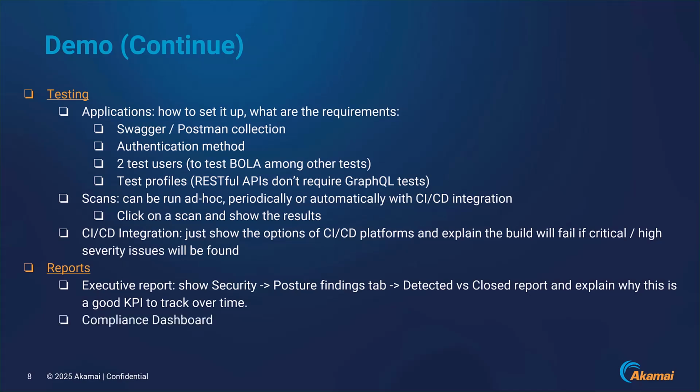We have added the compliance dashboard, which can also be used as a KPI to show what the current posture is compared to a specific compliance standard like GDPR, PCI, MITRE, etc.